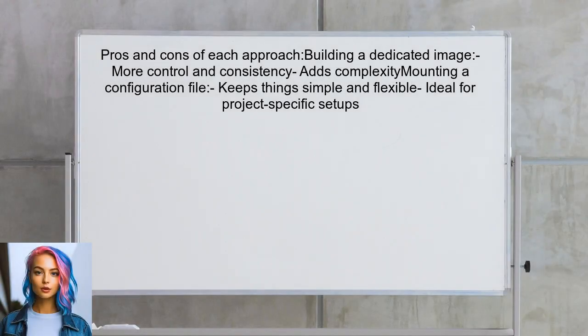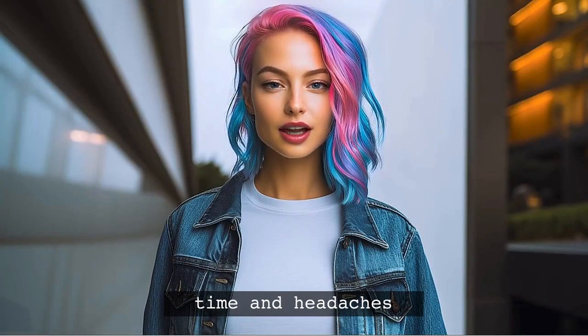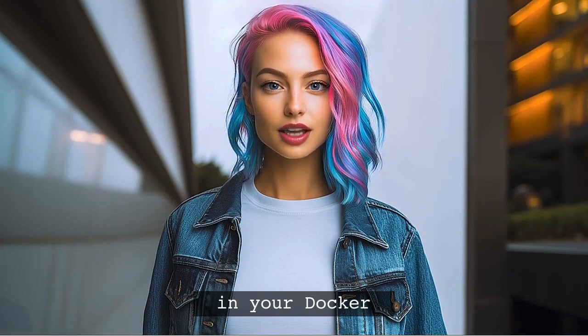So what are the pros and cons of each approach? Building a dedicated image can provide more control and consistency, but it also adds complexity. On the other hand, mounting a configuration file keeps things simple and flexible, especially for project-specific setups. And stick around. At the end of this video, I'll share a quick tip that can save you time and headaches in your Docker projects.